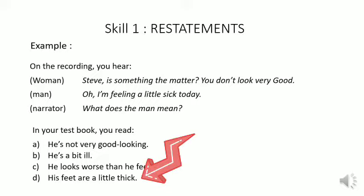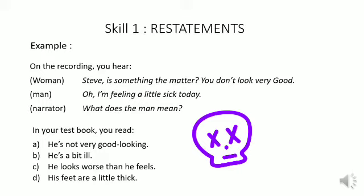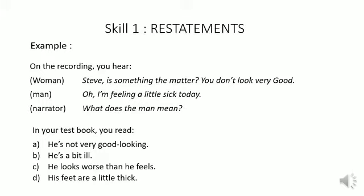And please take note that E is definitely not a correct answer. Why? Because it contains the word fit instead of feel, and thick instead of sick. These words sound similar. We sometimes call it a trap, because the clearest word you hear sometimes distracts your attention, and you may think it's the right answer.